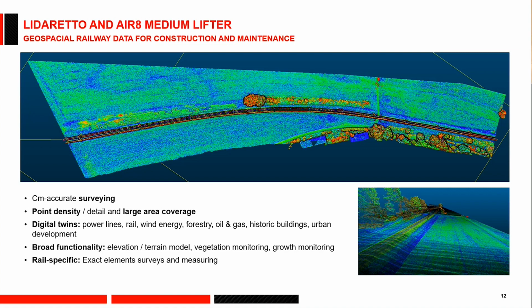And what is really required here is centimeter accurate accuracy and point density, because if you look at the rail infrastructure, you have lots of smaller components, and if you want to have the full picture for a digital twin, for example, of the rail network, you really have to have the granularity and the accuracy and also the point density to display that, and that means you need a good system.